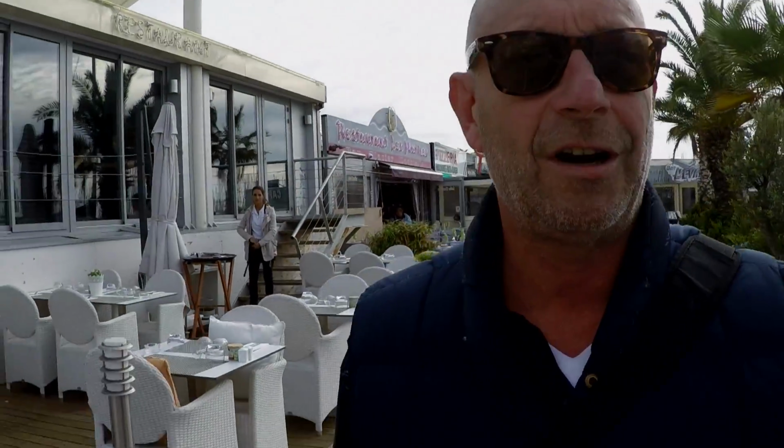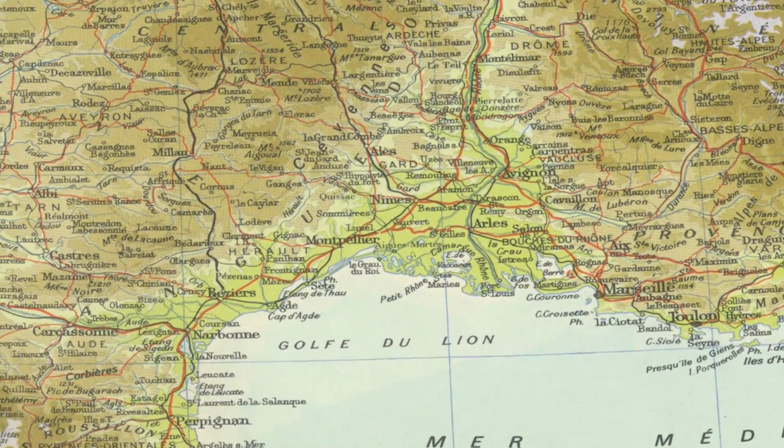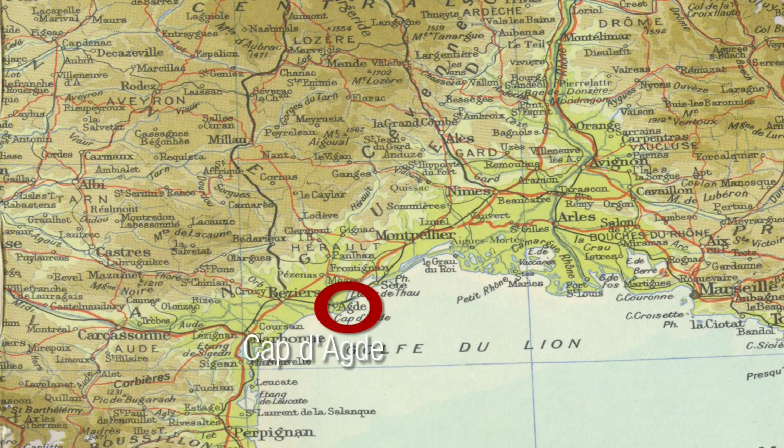Well, I just saw a really cool boat, and I could really picture myself living in that boat. Mr. Emmanuel Paton was very, very nice, very gracious. He thinks I can make an offer around 35,000 euros, so that is a possibility. Now I'm going to Cap d'Agde to see some other boats.